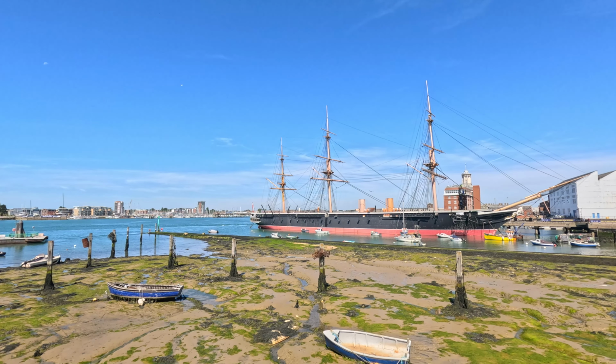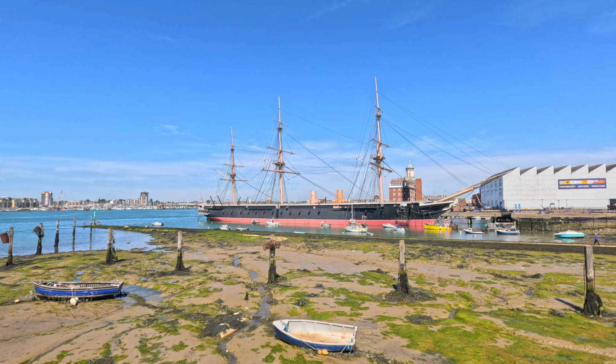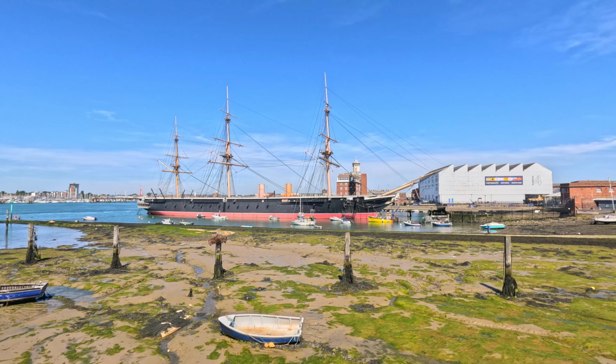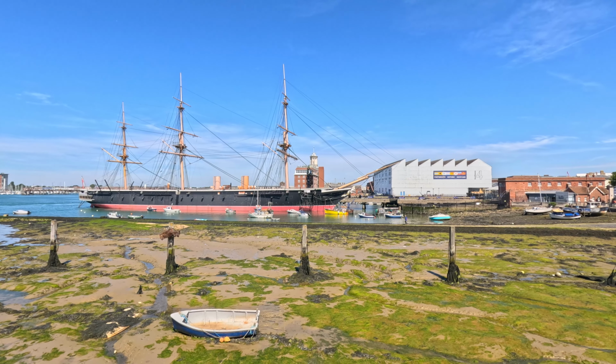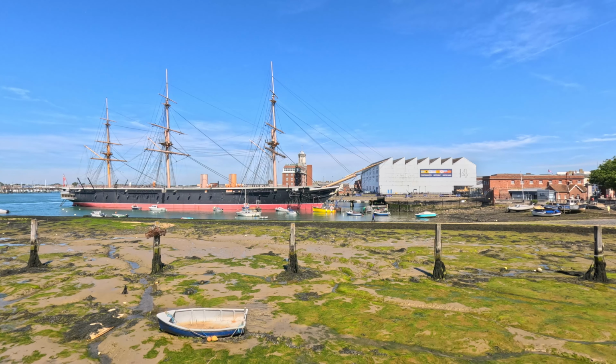Opposite the station entrance you can see HMS Warrior, which is an exhibit in the Portsmouth Historic Dockyard, and it's unique in being powered by both steam and sail, being the first of two iron-hulled armoured plated warships in Queen Victoria's Navy.